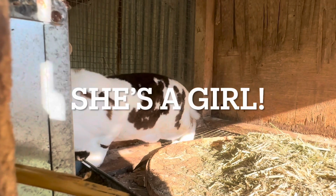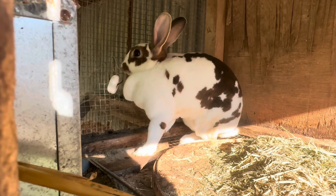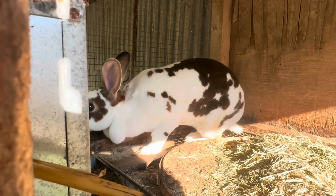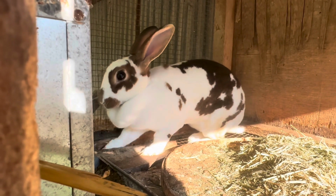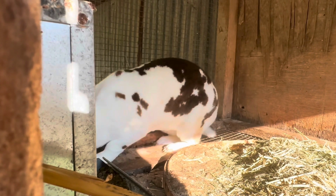I just wanted to bring you over here so that you could see Mr. Rabbit. He's posing for the camera. He's so pretty. See the little baby?